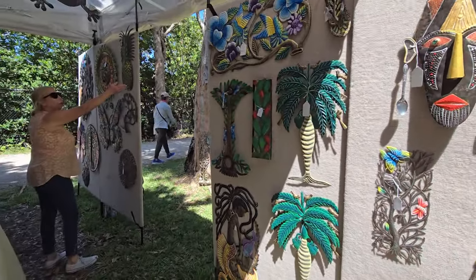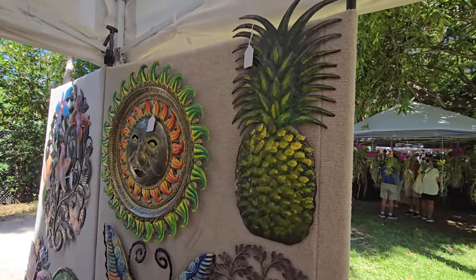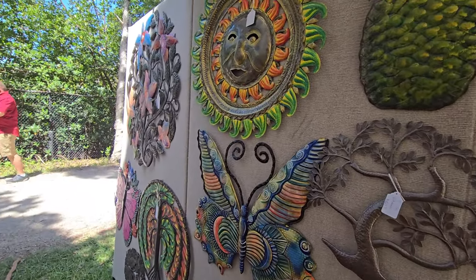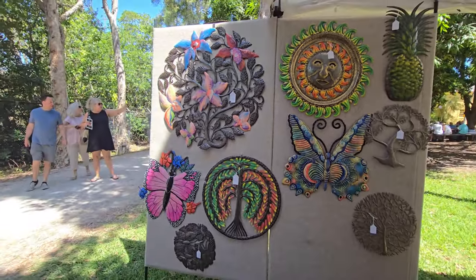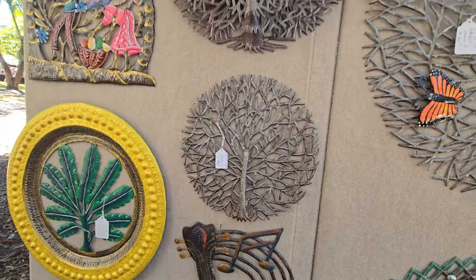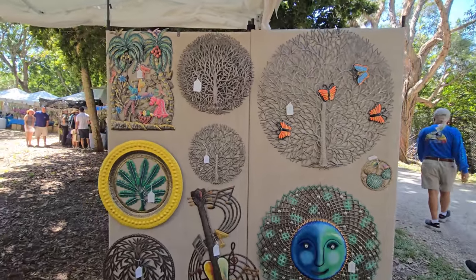The pineapple welcomes you to your home. That's the meaning of the pineapple. By the way, guys, if you don't know, in Victorian times, I think, the pineapple meant welcome to your home. That's why many of the furniture had pineapple motifs, and at the entrance of the homes. Look at that guitar. We have a music room and we have antique or vintage musical instruments on the wall. So this wouldn't be a bad idea.